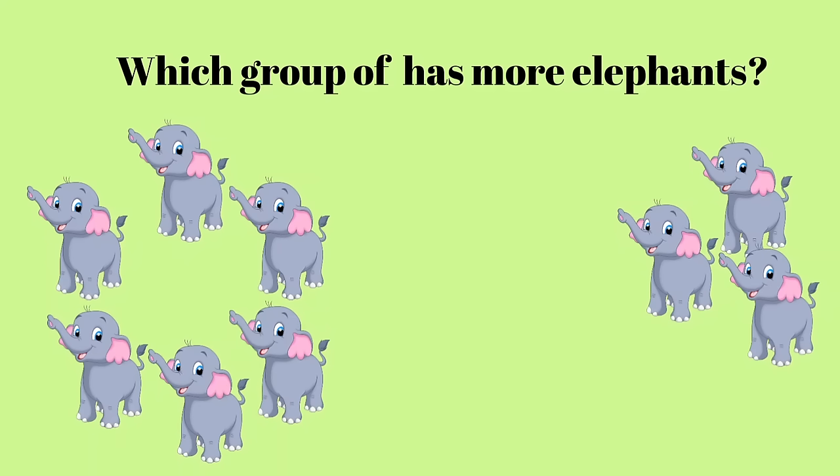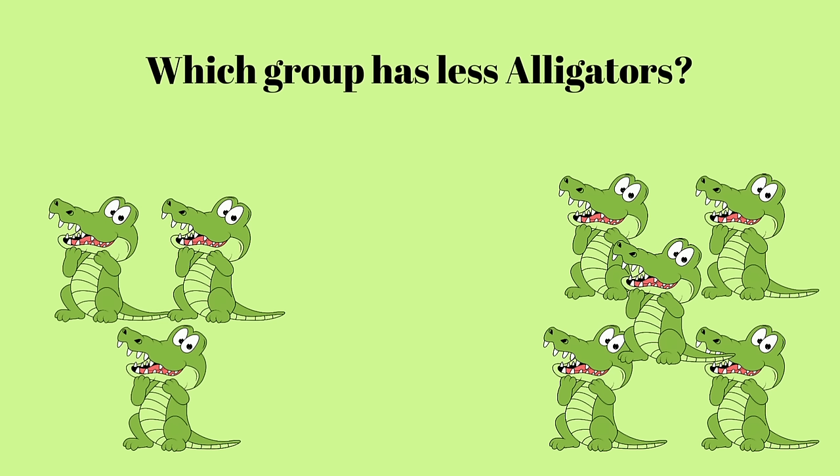Which group has more elephants? Yes, the first group has more elephants. Which group has less alligators? Yes, the first group has less alligators.